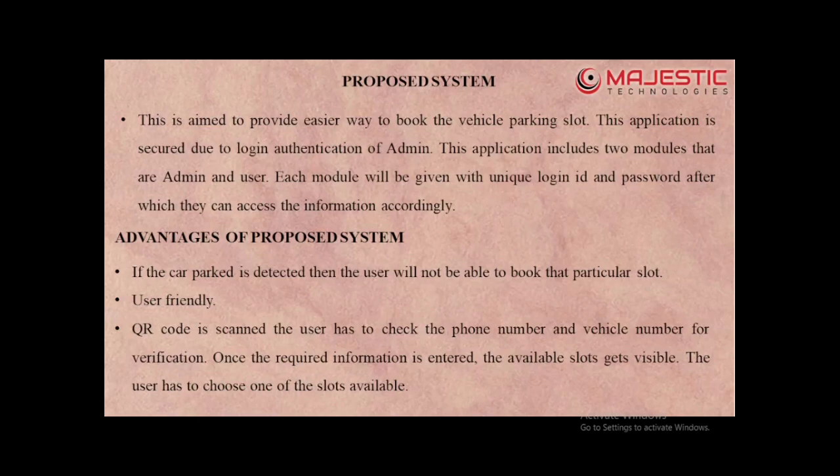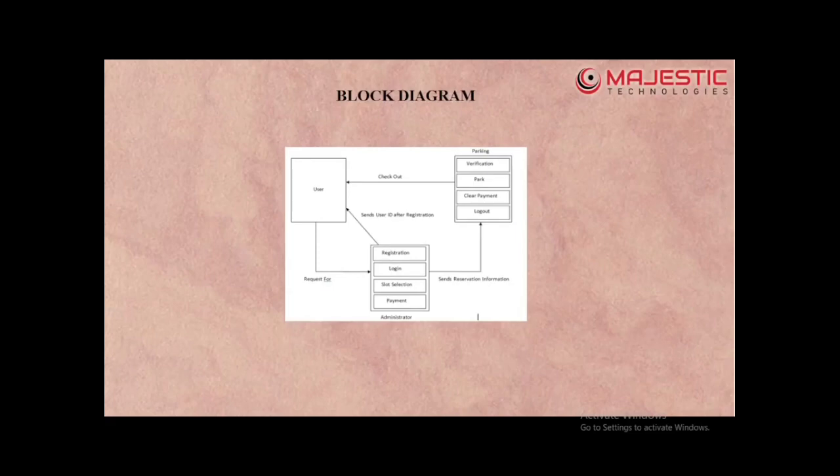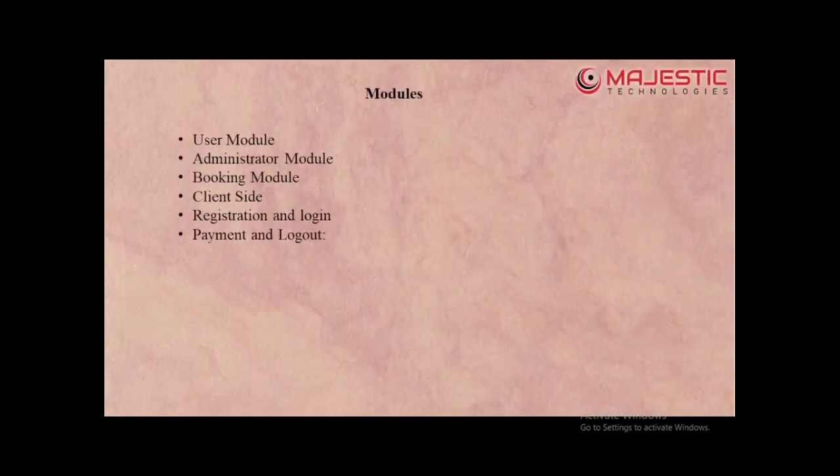Once the QR code is scanned, the user has to enter the phone number and vehicle number for verification. Once the required information is entered, the available slots become visible. The modules are User Module, Administrator Module, Booking Module, Client Side, Registration, Login, Payment and Logout.